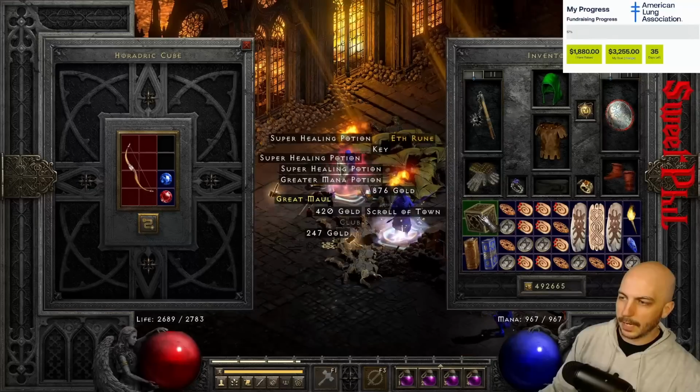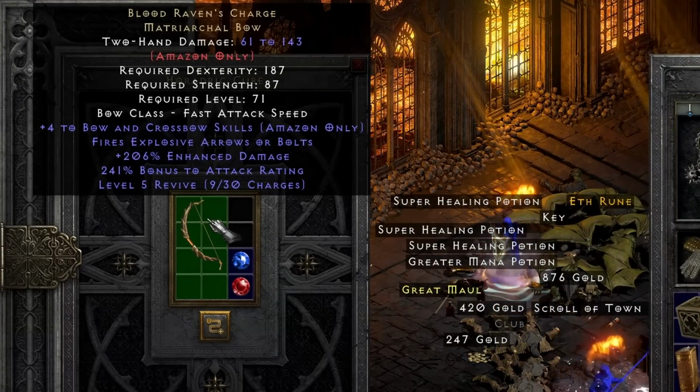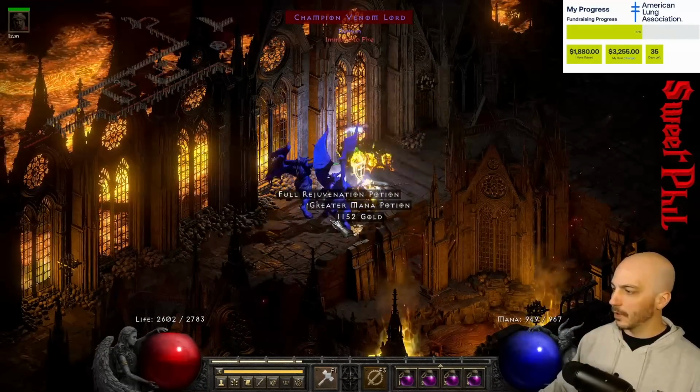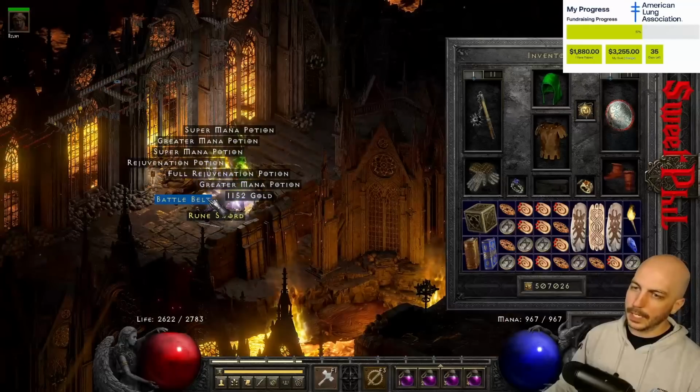Matriarchal Bow. Kind of a rare one. Not used a lot, though, right? Yeah, if you mean, like, is this essentially my job? Yeah, it is. Earning a living, yeah. Yep, I've been doing it full-time for about a year and a half.